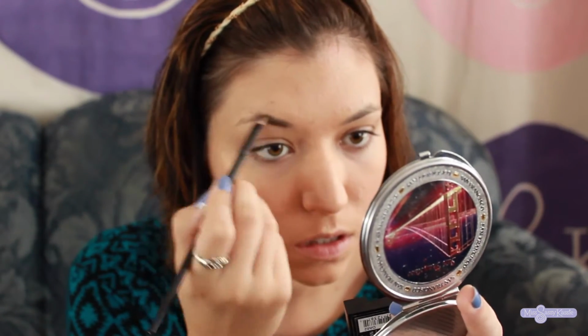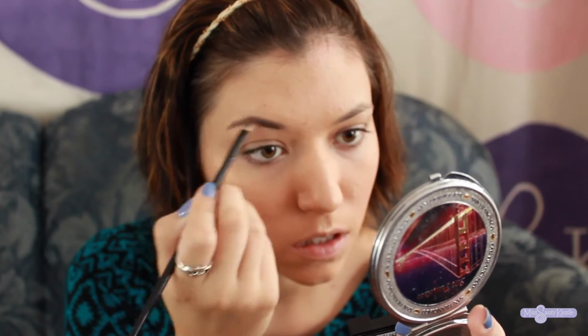Regular brow kit by NYX with my Nordstrom brow brush that I think is technically for eyeliner, and I don't know the name of this eyebrow duo either, sorry.